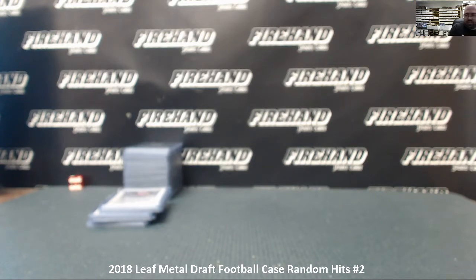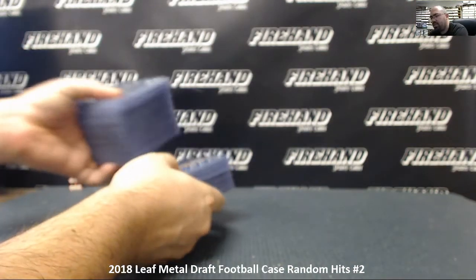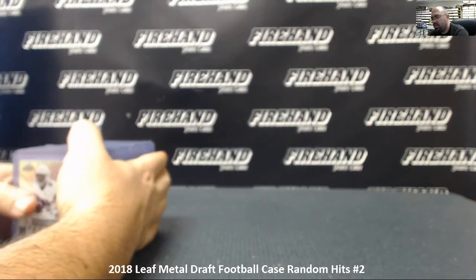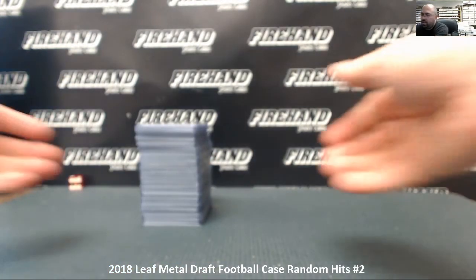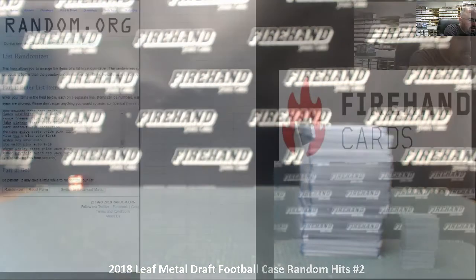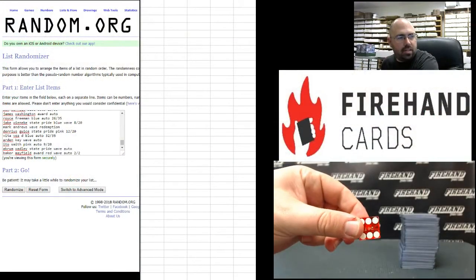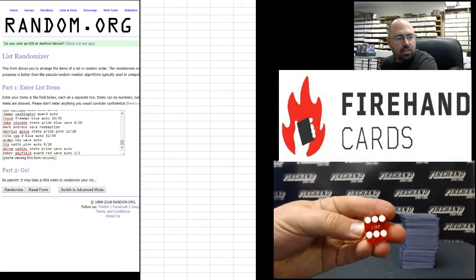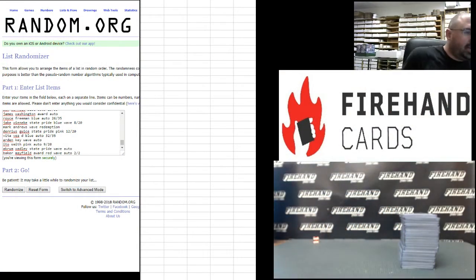Alright, guys, all 75 autographs that we pulled have now been entered into our randomizer. Let's go ahead and pull it up. As we determined earlier, we were randomizing it a total of 6 times on the draw, on each year, on each list. Then we'll simply line them up one next to the other.